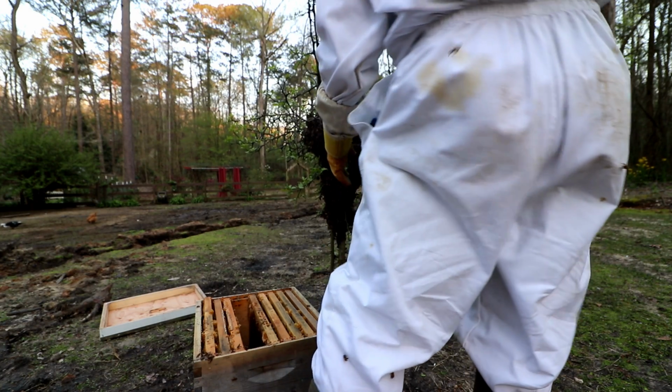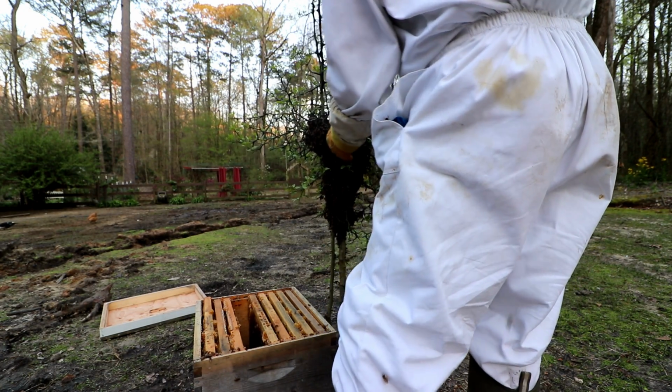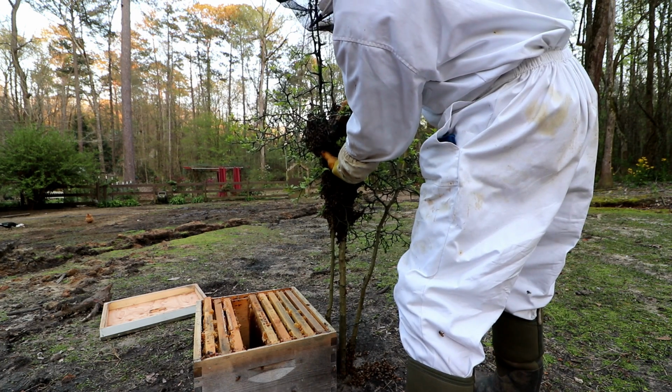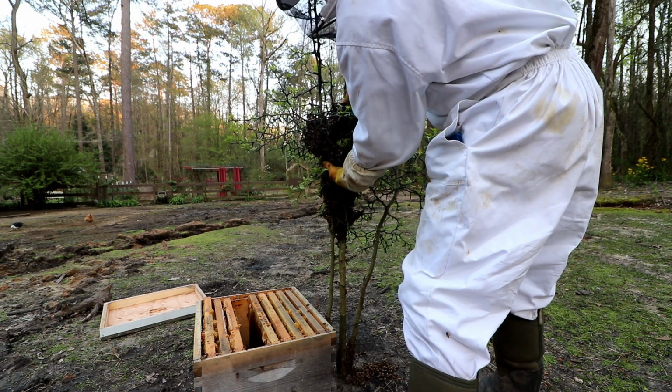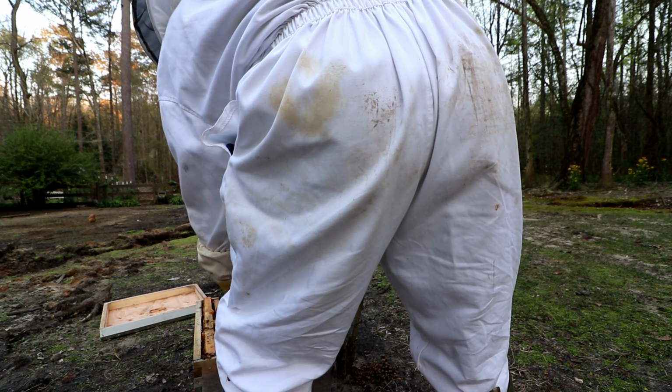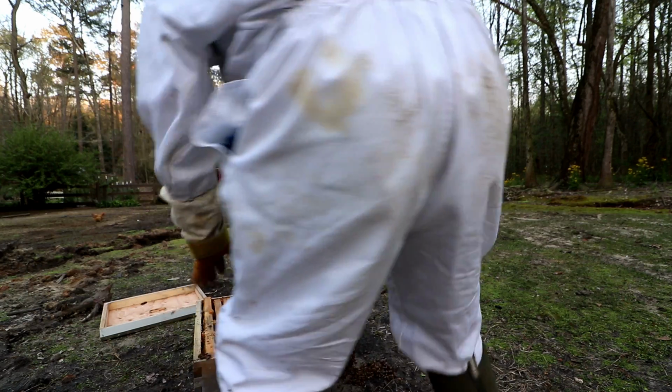If you get nervous now, just go away. One of them is just buzzing. Think you got the queen yet? I don't know. They're for sure getting around the bottom of the lemon tree. Okay, I see him.